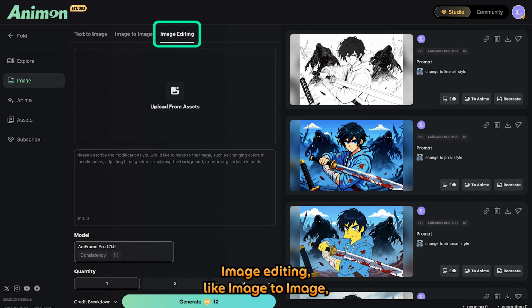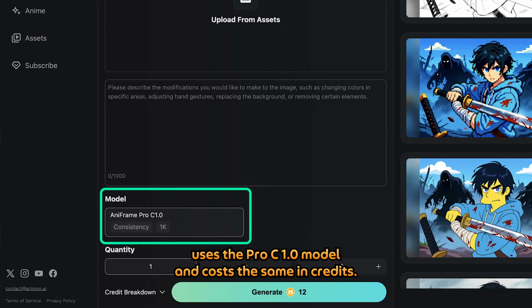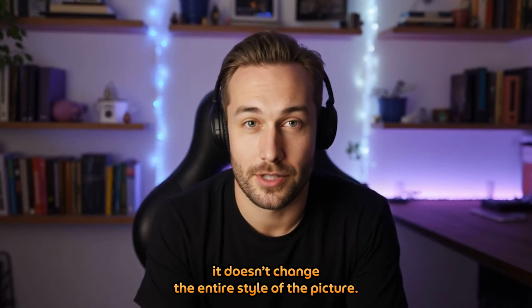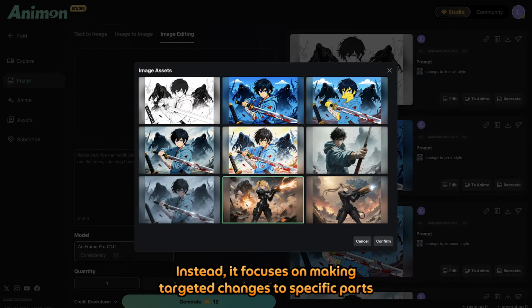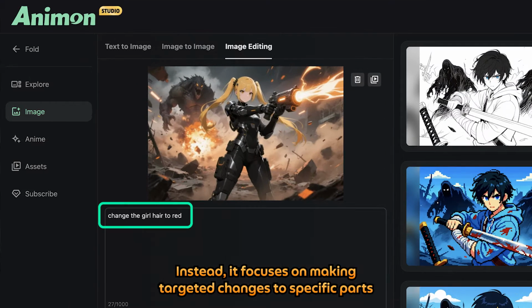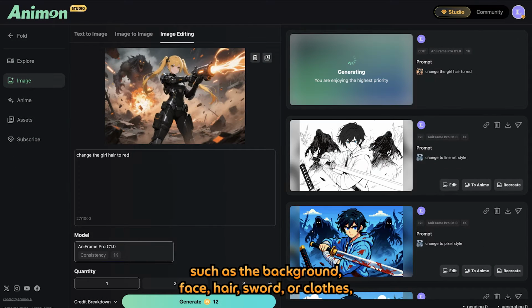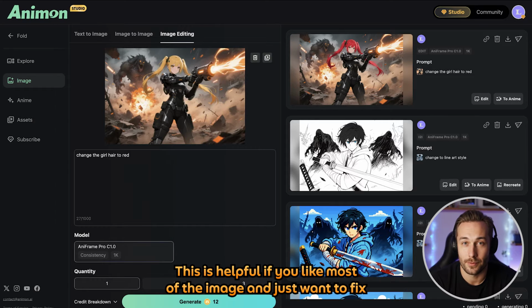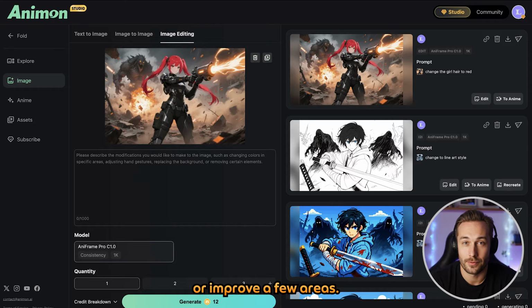Image editing, like image-to-image, uses the Pro C 1.0 model and costs the same in credits. But unlike image-to-image, it does not change the entire style of the picture. Instead, it focuses on making targeted changes to specific parts, such as the background, face, hair, sword, or clothes, while keeping the rest of the image the same.